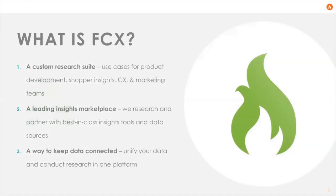Before we get started on the broad category of marketing communications, first I'd like to go through a quick overview of Fuel Cycle Exchange. So what is Fuel Cycle Exchange? Fuel Cycle Exchange really represents a custom research suite, which is really going to complement the research that you're doing in the Fuel Cycle research platform.